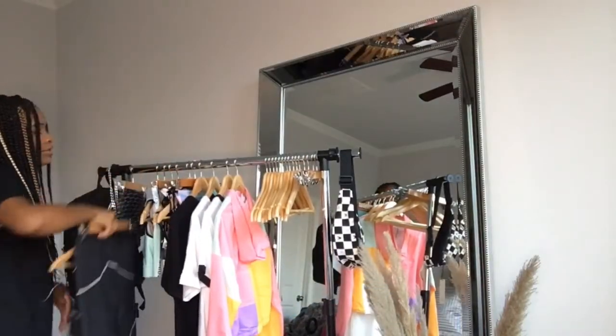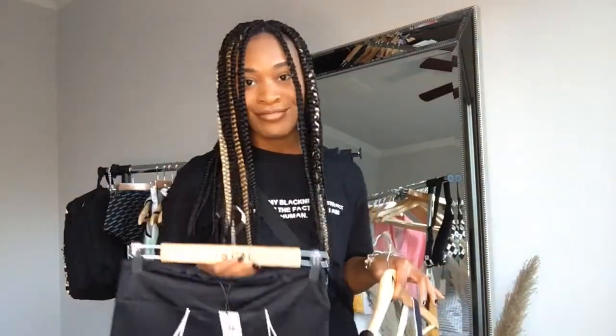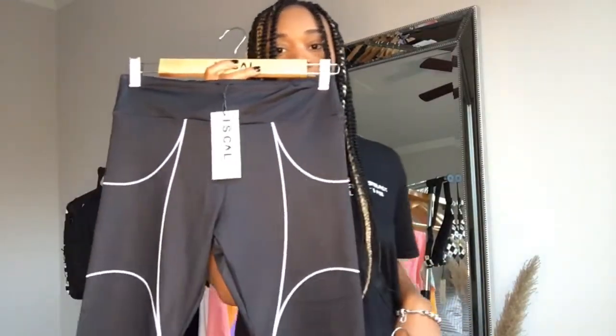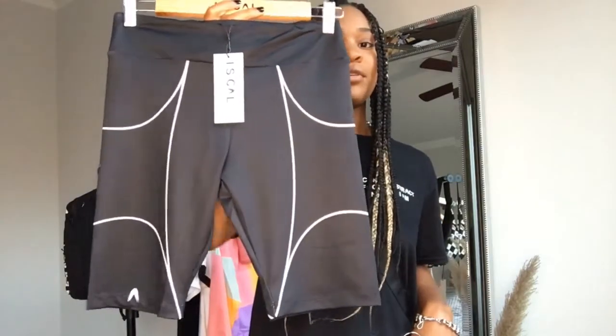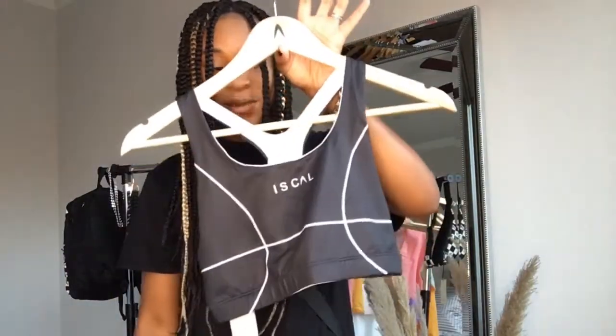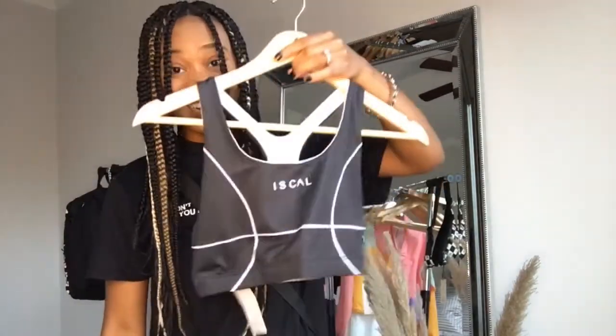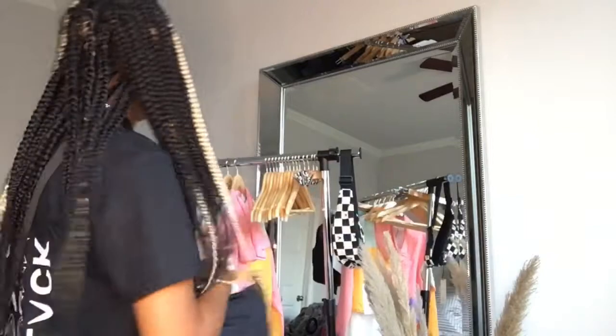Okay. Next, I've got this little number right here. This is perfect for if you're gonna work out and do a little bit of physical activity. It's nice, it's light, it has wicking properties, so it's gonna keep you nice and cool. And then it's got the cute little bralette to go with it. And it's a crossback. It's got the little A on the back, so it's gonna be real cute. I can't wait to try this on.